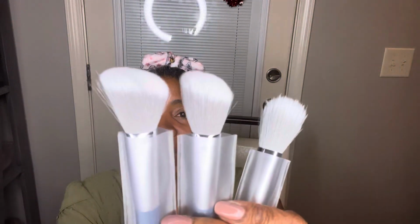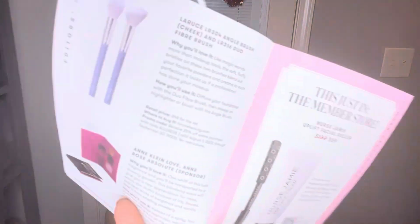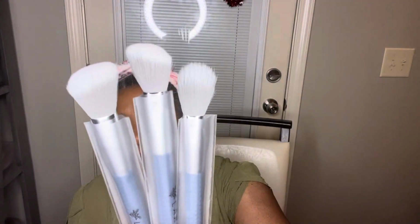I'm pushing them to the top so you can just see the shape of them. And I'm going to go ahead and read what they are. These two look eerily the same. Maybe this is bigger than this one. I don't know. We'll see. Let's read it. LaRousse LR304 angle brush for the cheek. Oh, that's cheek. They gave me 2. That's why it looks the same. I got 2 brushes of the same, and you're only supposed to have 2. They gave me 3 brushes altogether. I don't think they were supposed to do this.